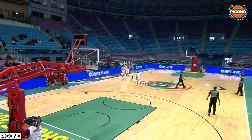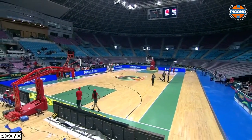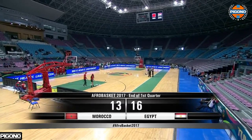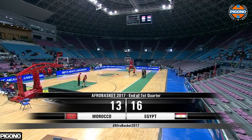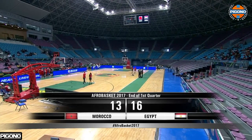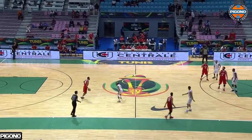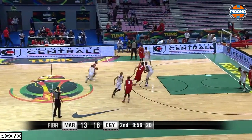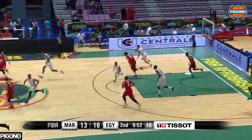The first quarter-final of the day is set up really, really nicely with 10 minutes gone. Egypt leading, but not by much. It's Morocco 13, Egypt 16. Exciting quarter ahead again. And worth noting as well, perhaps, that Morocco haven't hit a three-pointer yet, none from 3. Whereas Egypt have hit 3 from 6.